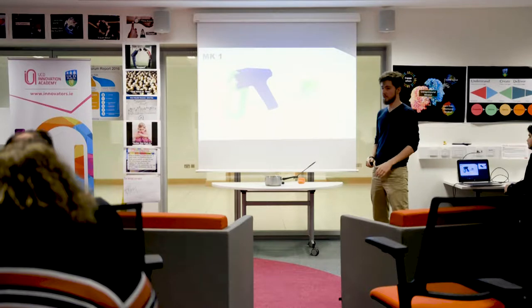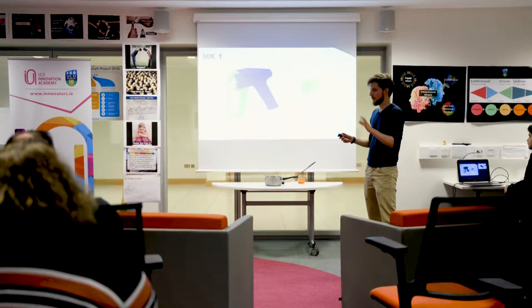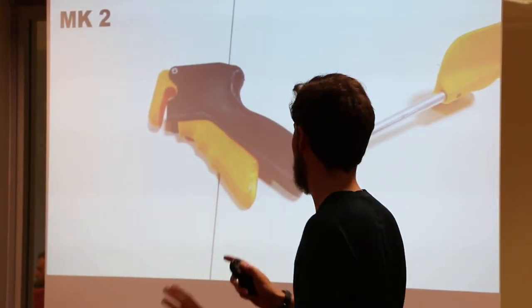I experimented with the pistol grip, which didn't work. It was good and bad. Anyway, I'll talk about that at my stand. This is the Mark II version. It solved a lot of the issues, but it wasn't quite there.